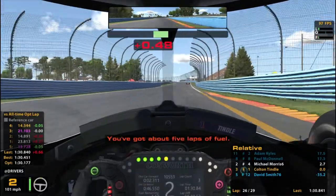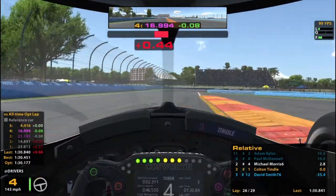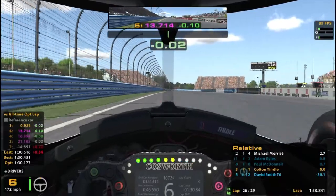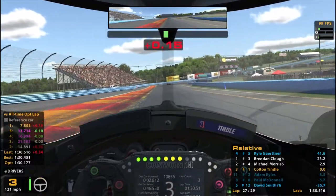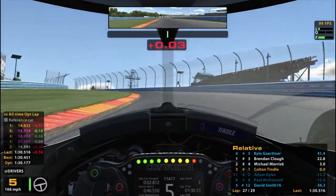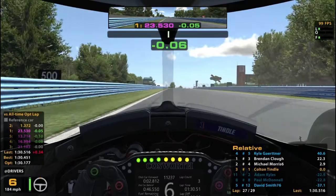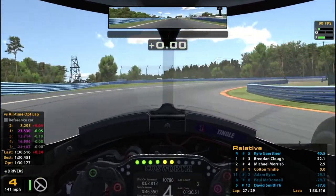Yeah, I swear the car's just not turning in this corner anymore. 5 laps of fuel. Gosh, what am I doing? It's the fatigue! Racing fatigue! It's getting me! That lap was a 1:30.5. Looks like he's still much faster through turn one. Must be something I'm doing wrong there. I do feel like I slowed down too early. It was about the best I ever got through the bus stop.